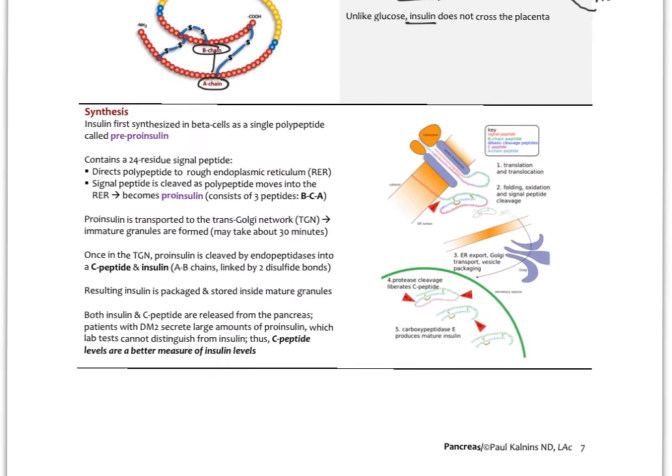So the synthesis, again, it's first synthesized in the beta cells as a single polypeptide. That's the pre-proinsulin. And the pre-proinsulin contains a signaling peptide, which is going to direct it to the rough endoplasmic reticulum. So remember, proteins are synthesized in ribosomes. Then this pre-proinsulin will enter the rough endoplasmic reticulum in the beta cell, and there are enzymes there to cleave off the signal peptide, and that is going to become proinsulin. And so the proinsulin is what I just talked about. That has a B, a C, and an A chain.